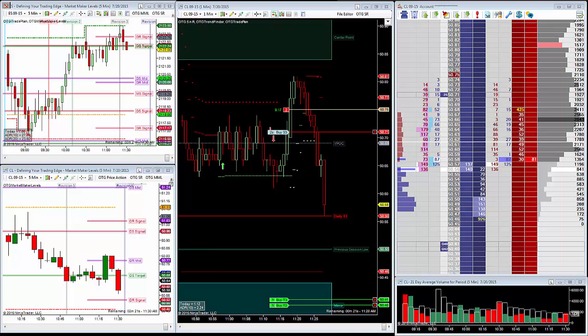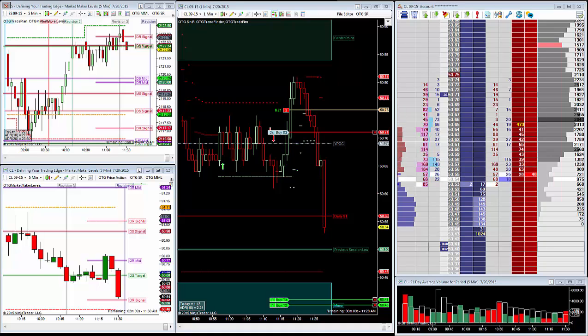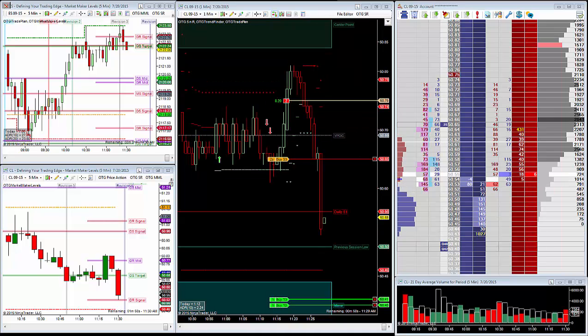Sweet. So we got down from 75 to 60. 15 times 2. Target is 40 and 41. There's 54, 53, 52. You still have a pile of orders underneath us here. 64 is the stop now. 65 is the stop.